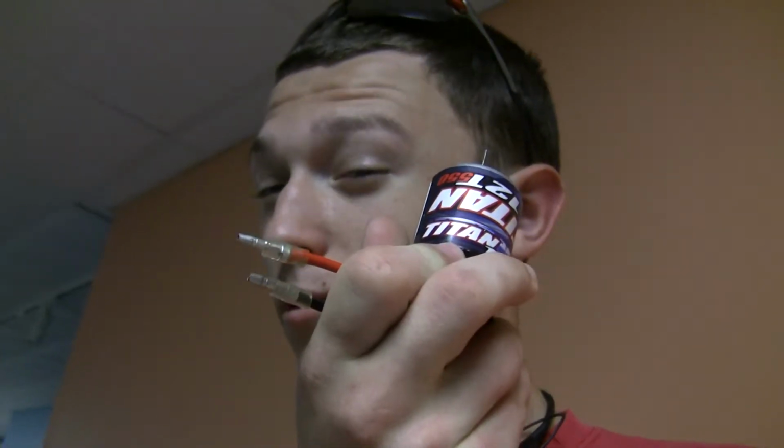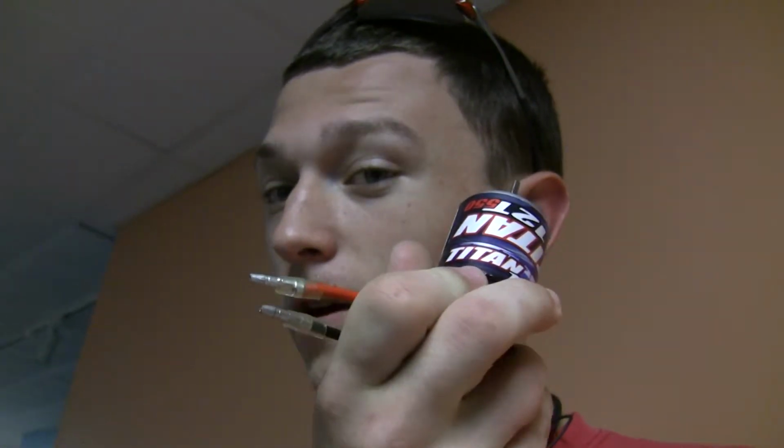Now that I got a job, I'm gonna get some money, get rid of the XL5 ESC that's on my Rustler, stop burning out Titans. This is number 5 or 6. I don't remember. 5 or 6. That's 5 too many. So yeah, I'm gonna try to get a Valenian.